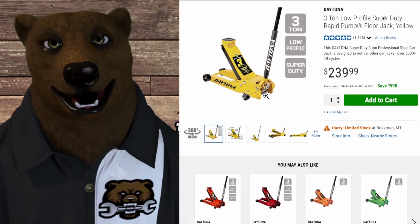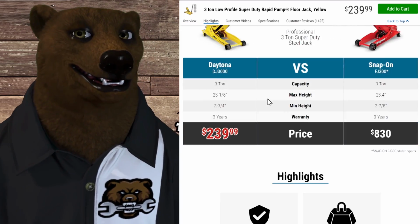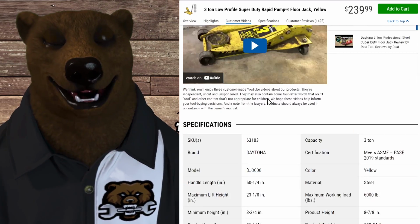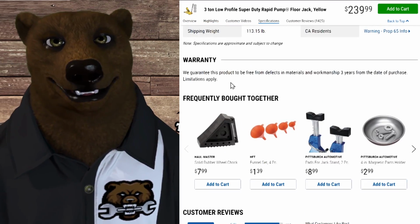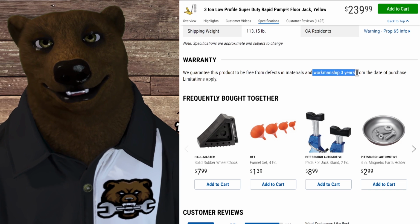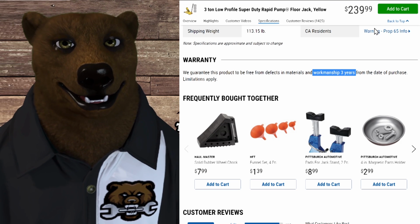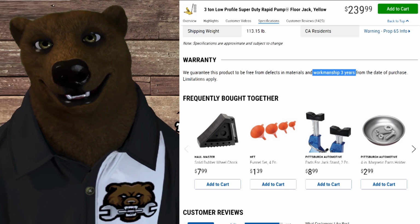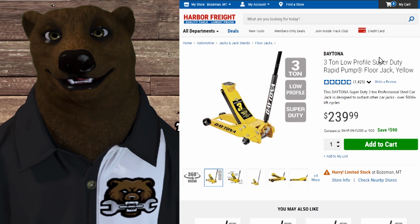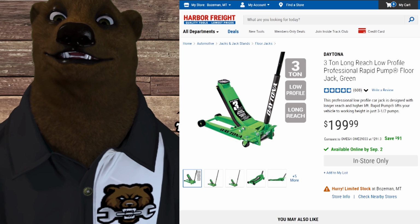3-ton, has all the features you need in a floor jack, as in it lifts things. But the one thing that a lot of people don't realize, we come down here, where's the warranty? There it is. We guarantee this product to be free from defects for 3 years. 3 years is a standard warranty on the Rapid Pump Super Duty jack there. That's the top of the line Daytona. It used to be the only Daytona. Now we have all sorts of ones, like the one I have, the 3-ton long reach.